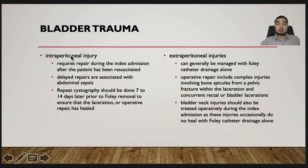So intraperitoneal injury requires repair during the index admission after the patient has been resuscitated. Delayed repairs are associated with abdominal sepsis. So repeat cystography should be done 7 to 14 days prior to Foley catheter removal to ensure that the laceration or operative repair has healed. So extraperitoneal injuries can generally be managed with Foley catheter drainage alone. Operative repair includes complex injuries involving bone spicules from a pelvic fracture within the laceration and concurrent rectal or vaginal injury. Bladder neck injuries also may be treated operatively during the index admission, as these injuries occasionally do not heal with Foley catheter drainage alone.